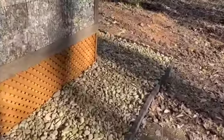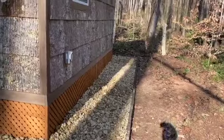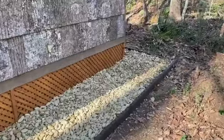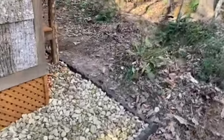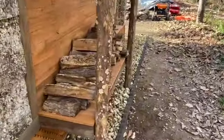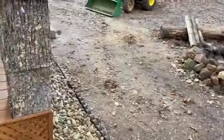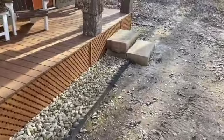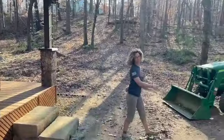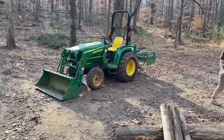Do a little walk around landscape stone. Sunset Cabin. There's the brute force raker, Miss Kara. We got her done. Looks good, baby. Yes, yeah.